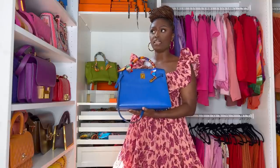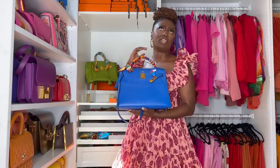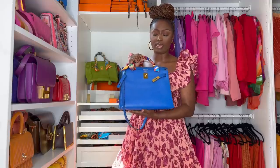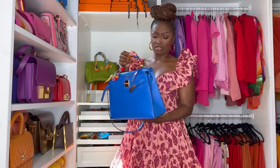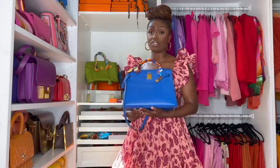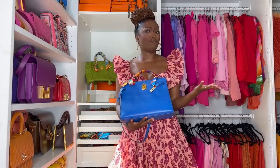So the interesting thing, because it was the resale value price, it wasn't as exorbitant as it was in the United States. Like in the United States, they're like $20,000. But the Kelly in this same Togo leather, which I love, with gold hardware, is easily $20,000 in the United States. I think this bag retails for like $10,000 or $11,000, like brand new. I purchased it for a little bit more than that, and it's still a lot for a bag, you know?